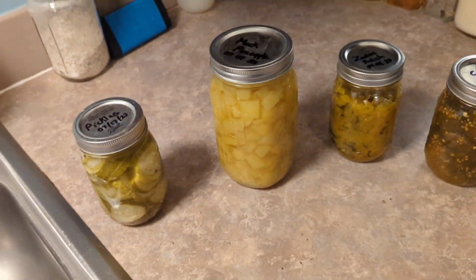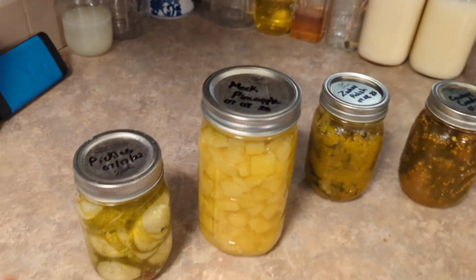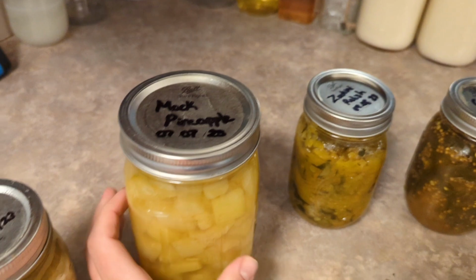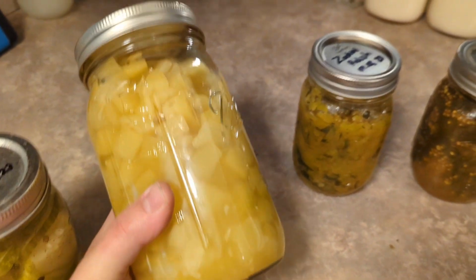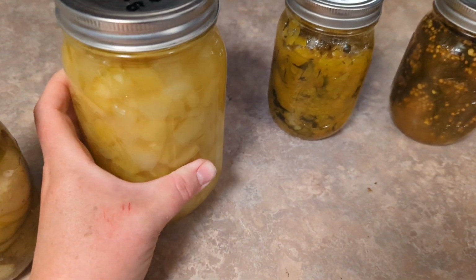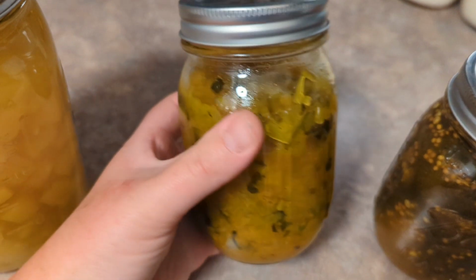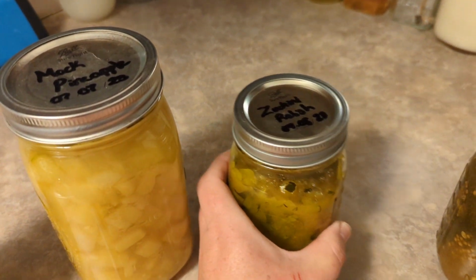So here are a couple canning recipes that I've tested so far this year, and they were actually really good. We did some dill pickles, put a couple spices in there with them. They were really good. Mock pineapple, it's basically zucchini that you put in pineapple and lemon juice, and it actually kind of does taste like pineapple. It's pretty darn close. I tried some zucchini relish, really good on toast and crackers and stuff like that. It is a really good flavor. I would personally do this more than I would do the mock pineapple again, but mock pineapple is probably good to have on hand.